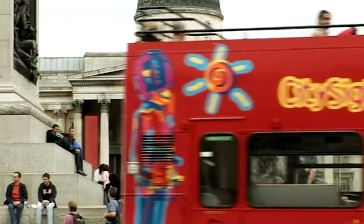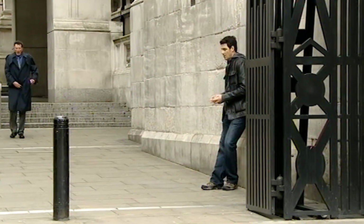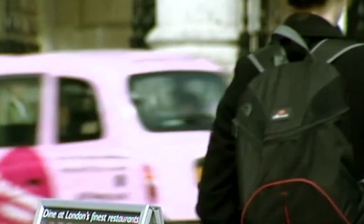She sets up in Trafalgar Square. Alex keeps a watch out in case of trouble. Remember, none of the restaurants mentioned on the vouchers exist, but the tourists won't know that.